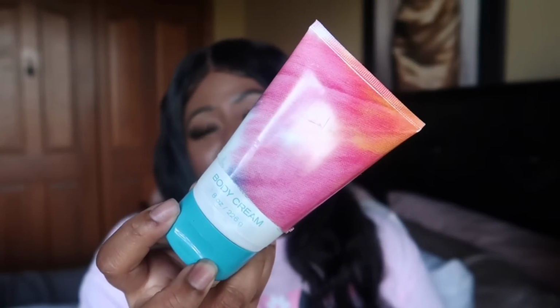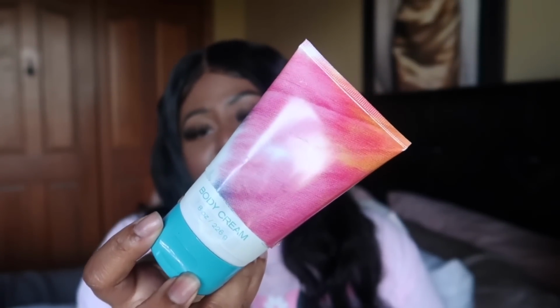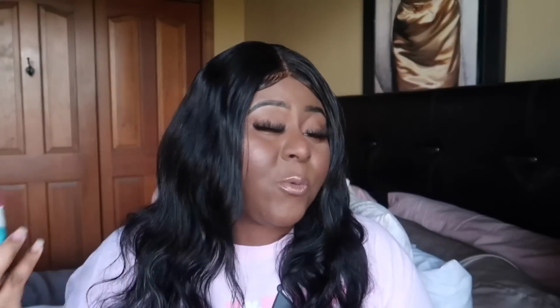I finished my Endless Weekend body cream, which smelled really nice and summery. I do still have my spray that matches this, as well as the shower gel, which smelled really good and tropical, but it was time for that one to go.